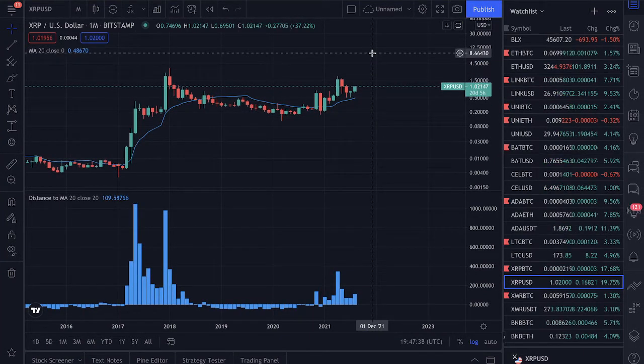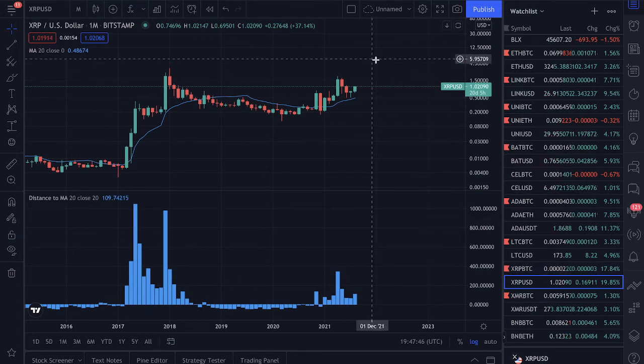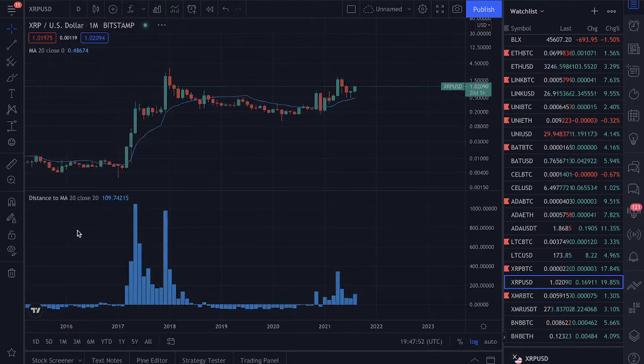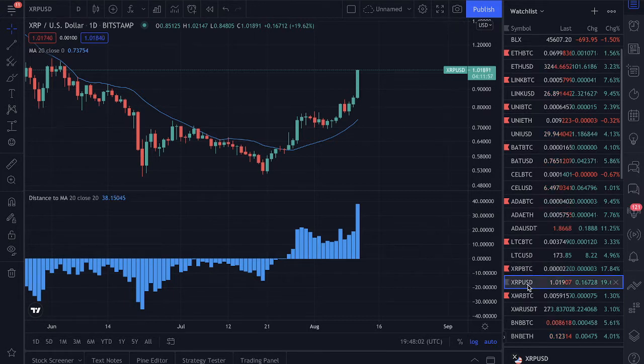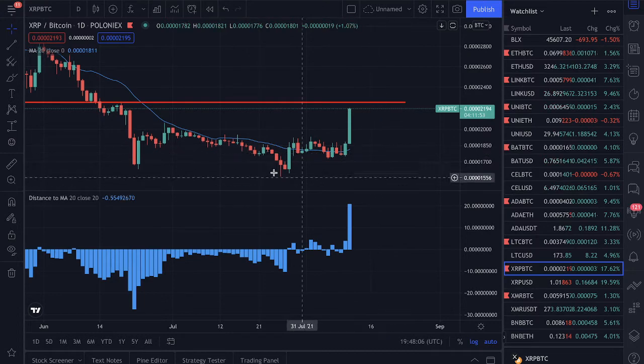I just wanted to make a quick video on XRP, obviously because of the price. If you look to your right, you will see, I have it on the monthly. You can kind of see it, but it's up 37% for the month, a good chunk of it happening just today, as you can see here. A 19, almost 20% move against the US dollar, bringing it over a dollar, about 17.5% against Bitcoin.